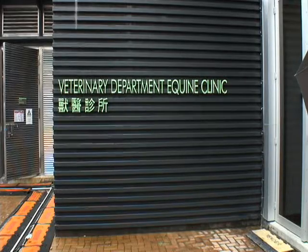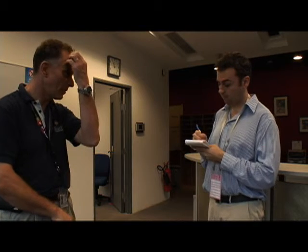Inside his clinic, Dr. Riggs explained a few additional things they're doing to keep the horses happy. We do have to rehydrate the horses as well, and we expect to give very large volumes of intravenous fluids to a lot of these horses. So they will be getting water and electrolytes by mouth, some by stomach tube, and a lot by intravenous drip.